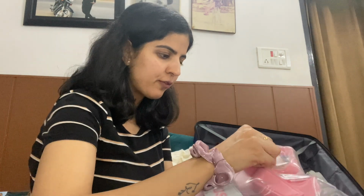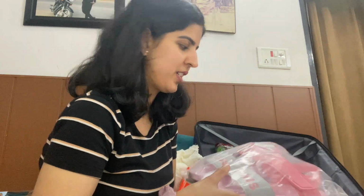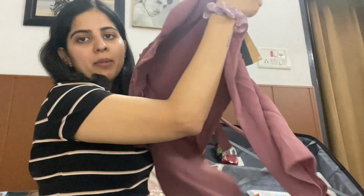The actual price for these sneakers was 40 to 50 euros. Again, I got this on discount and this was just 16 euros. This is another dress I purchased from Vero Moda. This was 45 euros. I got this for 20 or 15 euros.